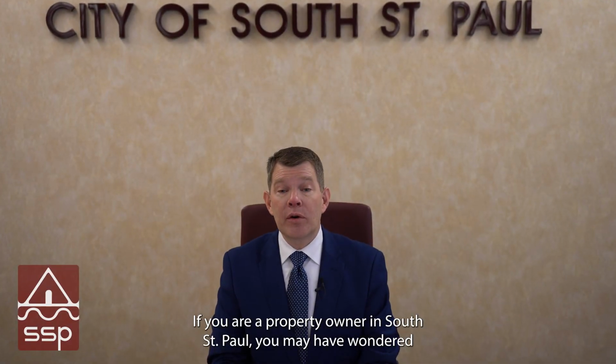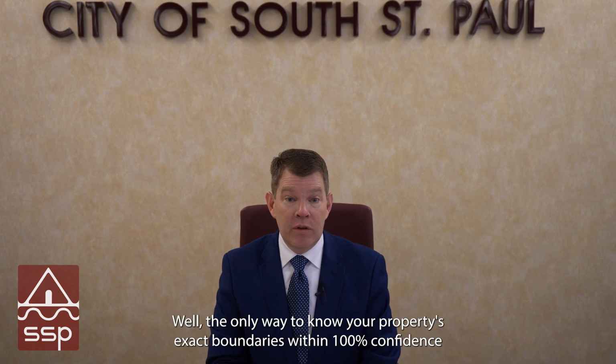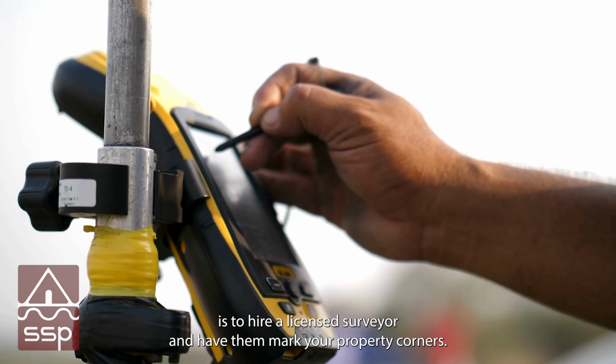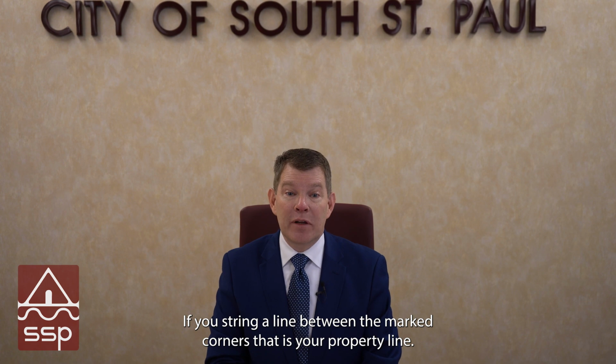If you are a property owner in South St. Paul, you may have wondered how you can determine the boundaries of the land that you own. Well, the only way to know your property's exact boundaries within 100% confidence is to hire a licensed surveyor and have them mark your property corners. If you string a line between the marked corners, that is your property line.